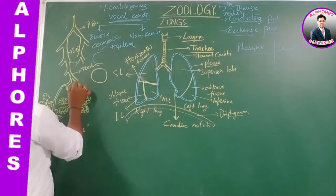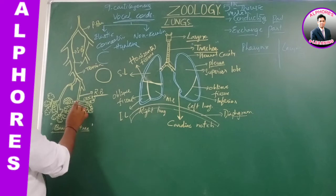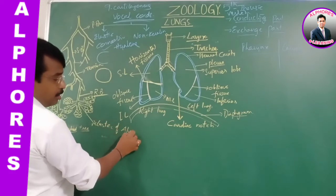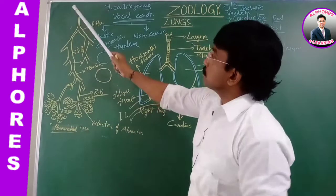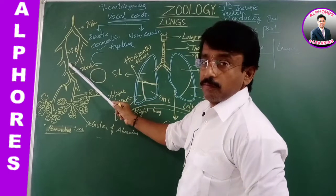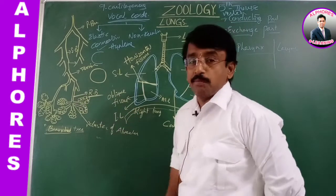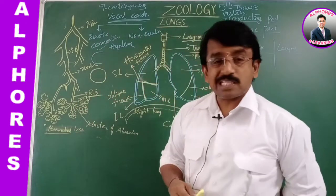And this leads into respiratory bronchiole. Respiratory bronchiole leads into cluster of the alveolar duct. Look at here the diagram. Primary bronchi, secondary bronchi, tertiary bronchi. Further into bronchiole, primary bronchiole, secondary bronchiole, tertiary bronchiole, terminal bronchiole, and respiratory bronchiole. This respiratory bronchiole leads into the cluster of alveolar duct.